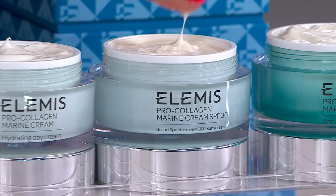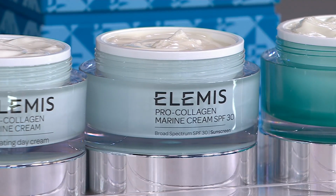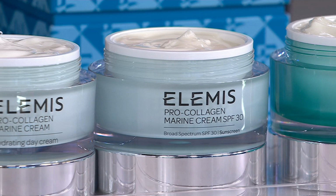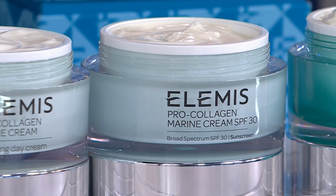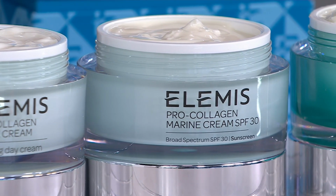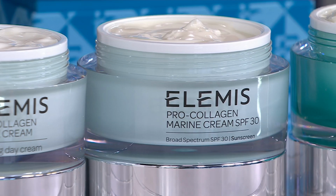This is my choice. I am definitely an SPF girl. Irish skin, I use this all year round. It doesn't matter what the weather is like, because I don't even need to go outside and I could burn in the sun, right? So I know that I've got that protection, and I don't have to compromise by using the SPF formula. Everything that I've loved about the original is still there with the SPF 30.